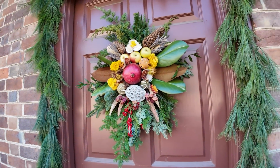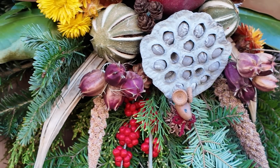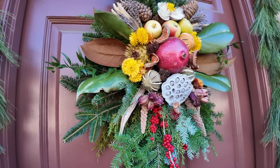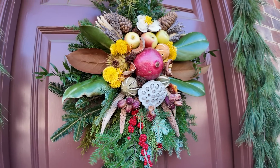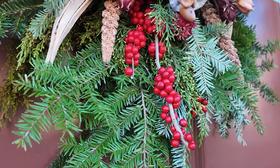And look at this one. Sarah, what do we have here? Look at the little mouse. Oh yeah, I got a little mouse character in there and some lotus pods. That's a centerpiece of a pomegranate. And this is holly right here.